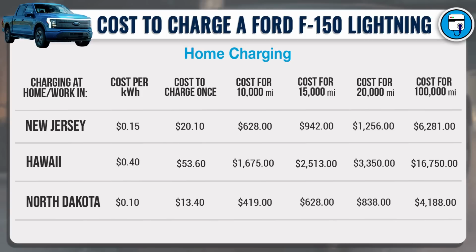$16,750. Now we'll look at the least expensive state in the country, North Dakota, where you're only paying 10 cents per kilowatt hour. It'll only cost you $13.40 to fully charge your Lightning and drive it 320 miles. It'll cost you $419 to go 10,000 miles, $628 to go 15,000 miles, and only $838 to drive your pickup truck 20,000 miles a year. Over 100,000 miles, you would only pay $4,188 to fuel your truck.